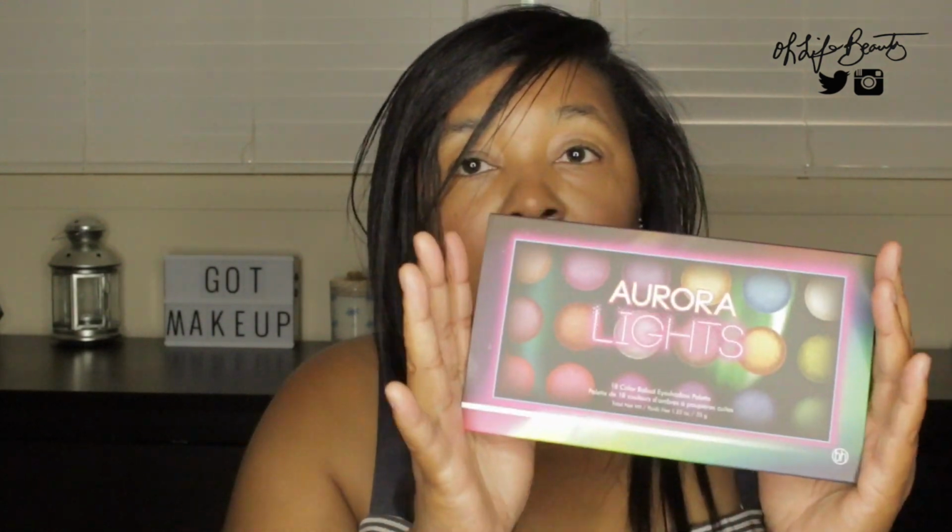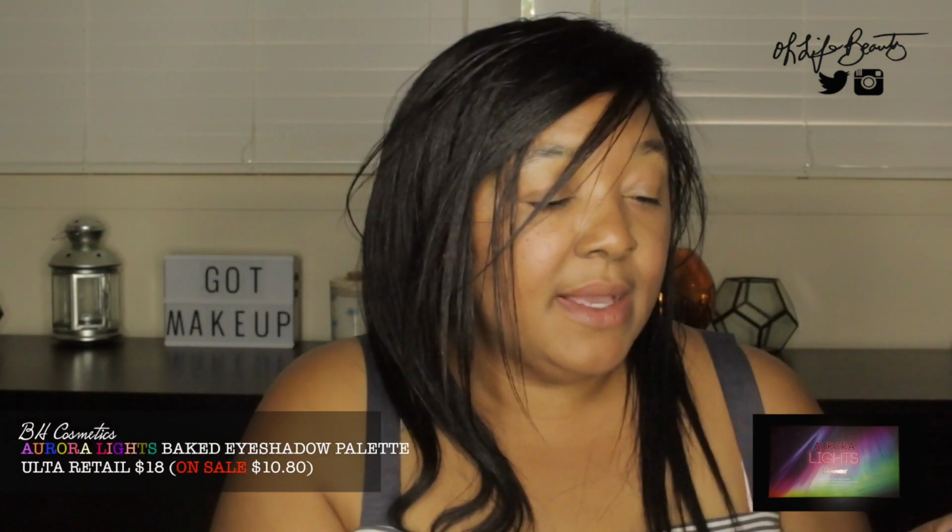So BH Cosmetics has released the Aurora Lights to Ulta Beauty to be purchased. They also released their brush set that goes with this palette as well. I was looking at the brushes, so I'm going to decide later if I want to get those brushes or not, because I do have the BH Cosmetics Rose Gold eye brush set. So this is the Aurora Lights, and it has 18 color baked eyeshadows in it.